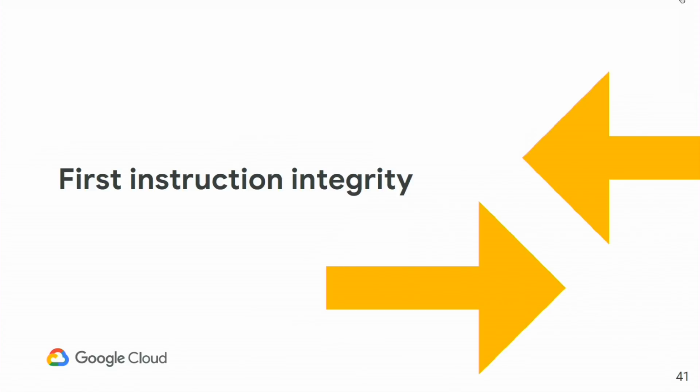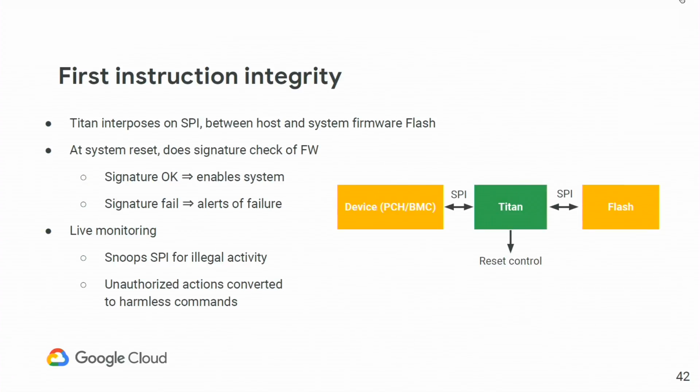Okay, stepping back again now to the system level, we'll talk briefly about the first instruction integrity. Again, this is the ability to trust the firmware that the system is booting off of, not the chip itself. So back showing this picture again, how Titan is interposing between the host and the flash. So again, it has 2 functions that it needs to do here.